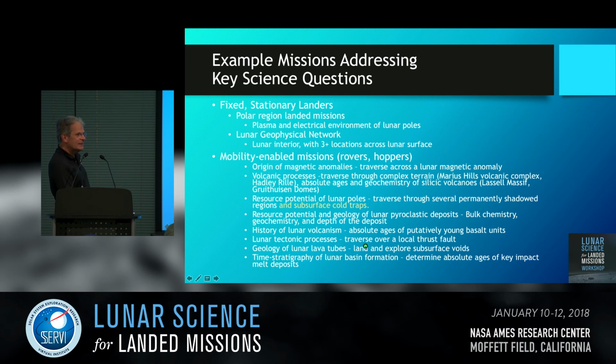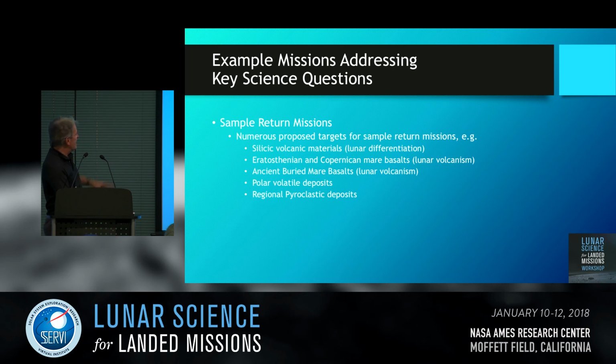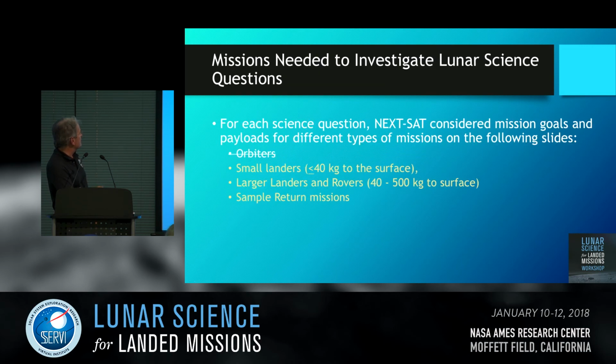It's obviously pits and lava tubes are of very great importance to us, especially in understanding stratigraphy. Basin formation, ages and stuff, this is just all the same thing that we've always talked about that's really, really important to do and could be done. Sample return missions, at least one of the commercial entities talked about doing sample return this morning. So that's very cross-cutting. It goes across all these different science questions, and so it's really a hugely enabling capability if we can make it work. And sooner is better than later, obviously.